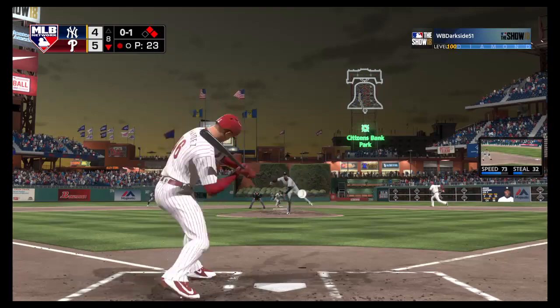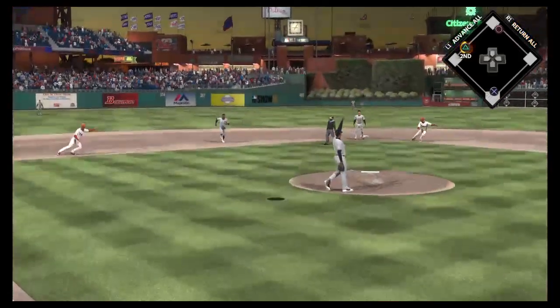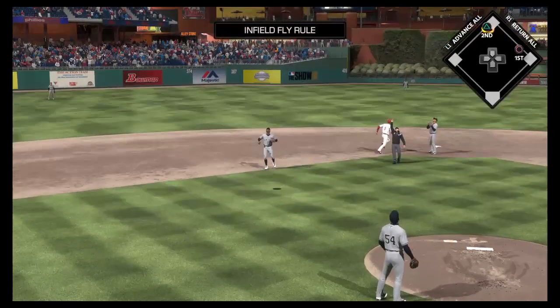And a double steal try here. Now a swing, and he pops him up. And I believe, yes, the umpire signaling for the infield fly rule.